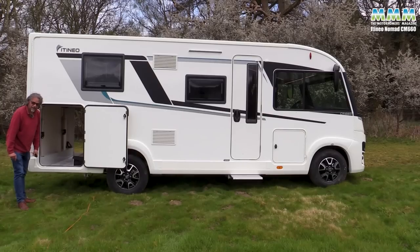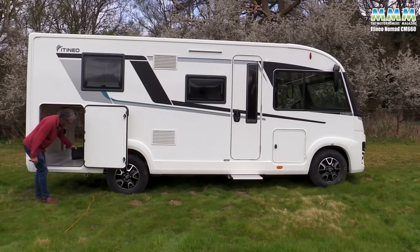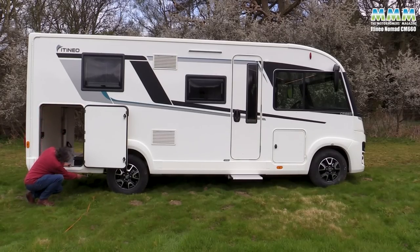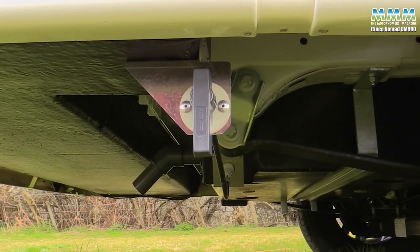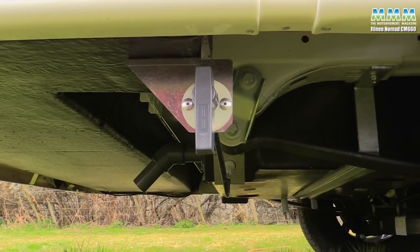One thing you don't get though is a spare wheel. You just get this sort of get-you-home kit. So you might want to think about fitting a spare wheel into the garage area. Underneath the garage is your waste drain. Nice and simple. That shouldn't be a faff when it comes to emptying down.